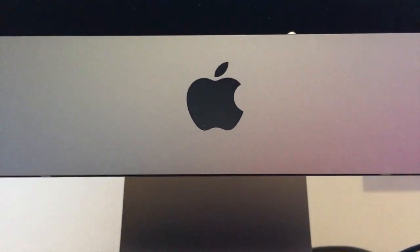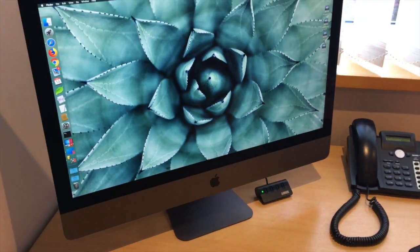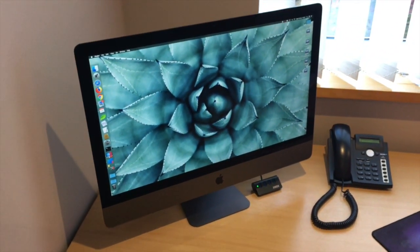Yes, this is an expensive Mac. Wow, it's cost a lot of money. However, if I compare it with the cost of my Mac Pro, the Mac Pro plus the LG 4K monitor together actually cost me more money than the 5K iMac Pro. So that's quite interesting. Yes, it's a lot of money to spend out at once.